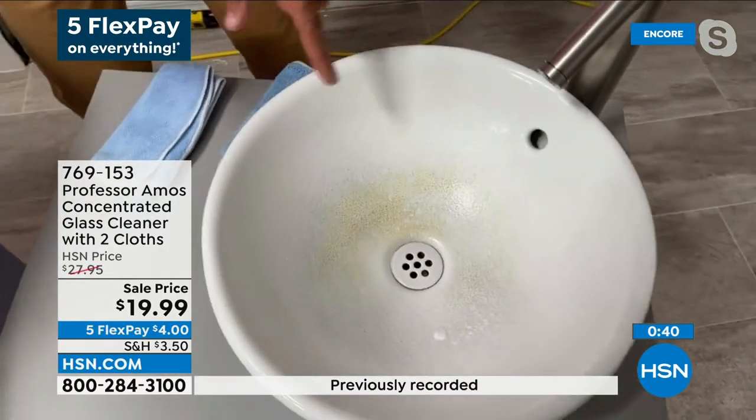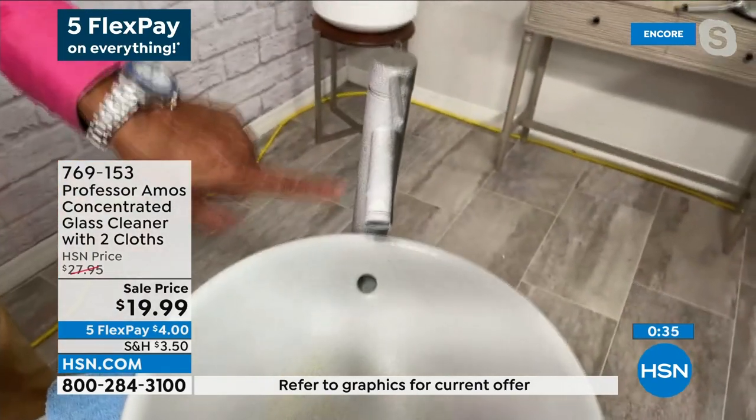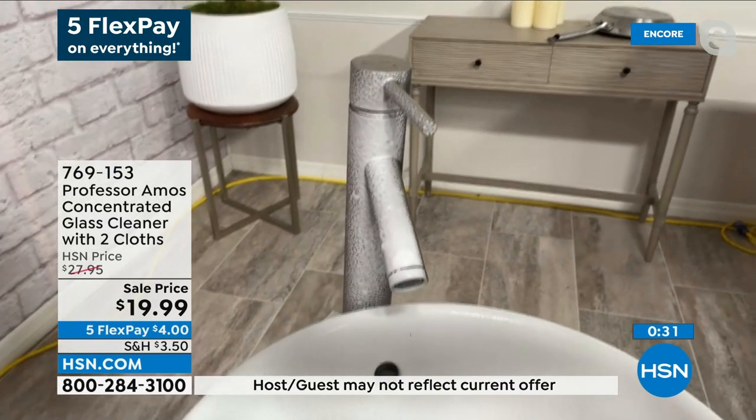Remember, that's a shiny surface. And same with the fixtures here. You can spray that down. Remember that thick foam, look at that. That thick foam stays right there. I love it. It stays right where you put it.